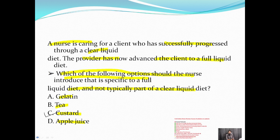Here's how to reason this one out. A clear liquid diet includes things you can see through: apple juice, broth, gelatin, tea. But a full liquid diet goes a step further. It includes liquids that are opaque or creamy, like custard, pudding, milk, and cream soups. So when the diet advances, you're introducing more calories and protein while still keeping everything in liquid form. Options A, B, and D are all part of the clear liquid phase, so they wouldn't mark a progression. Only custard shows that advancement.